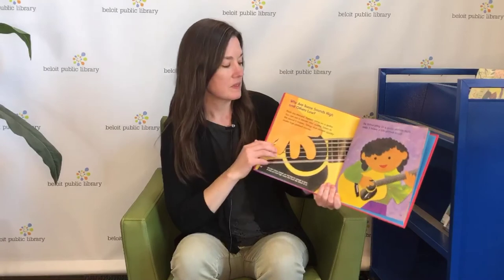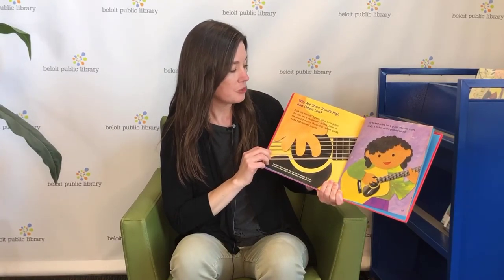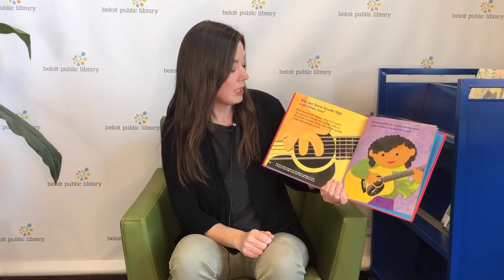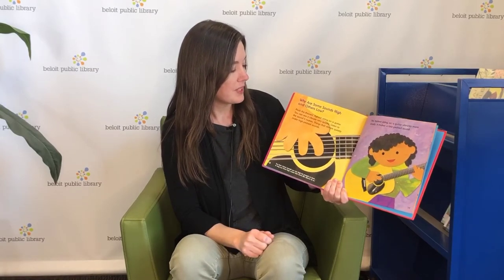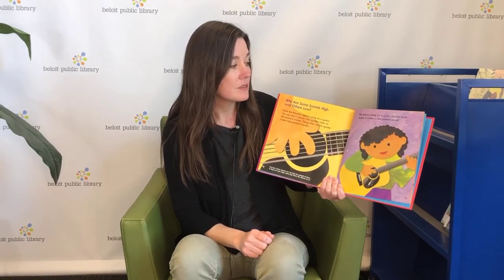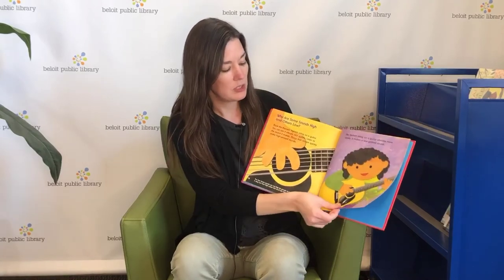Why are some sounds high and others low? Well, if you pluck the thinnest, tightest string on a guitar, you can see it vibrate very quickly. Listen to the sound it makes. Things that vibrate quickly make high-pitched sounds. The thickest string on a guitar vibrates more slowly. It makes a low-pitched sound.